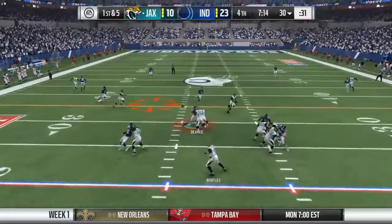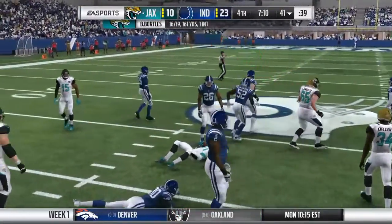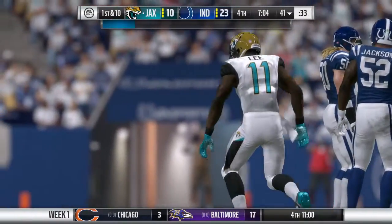From the gun, it's Bortles. Lee's got it over the middle. And they get him down, but not before he takes it across the 40-yard line. Give him 11 on the gain there. And the Jags are going to have a first down.